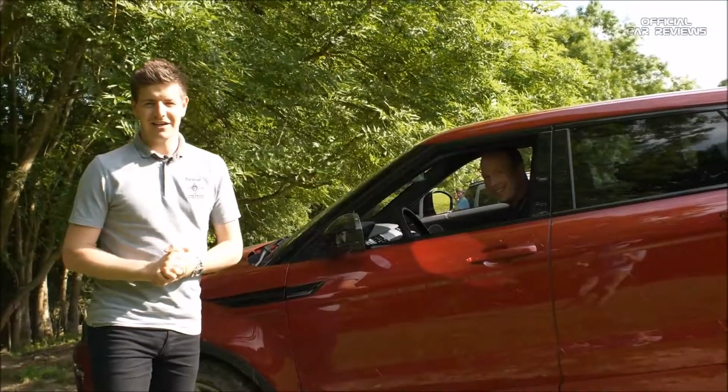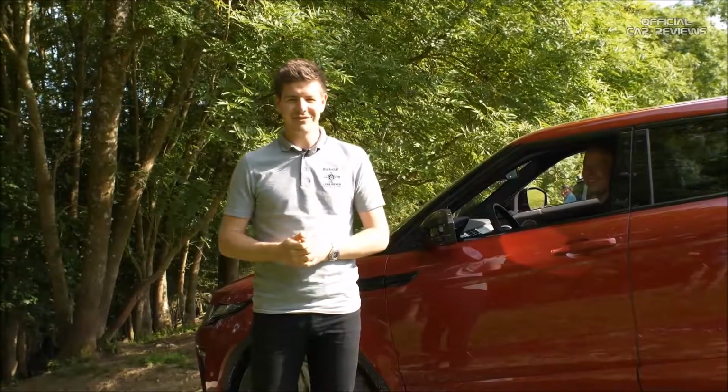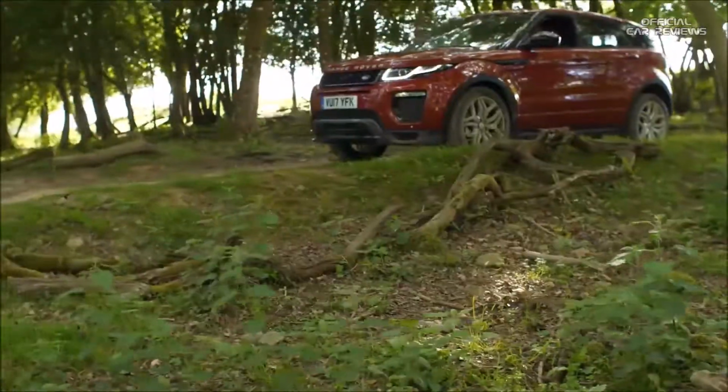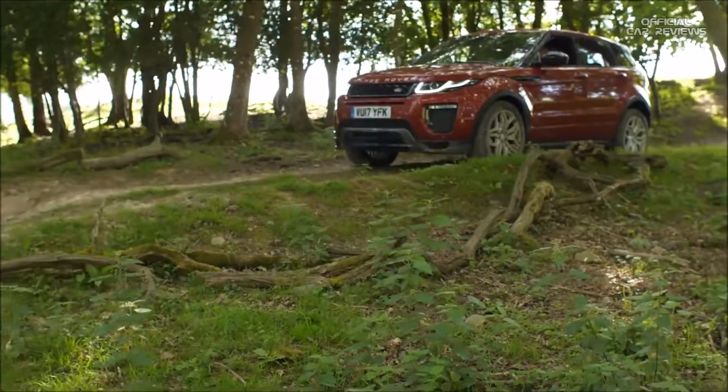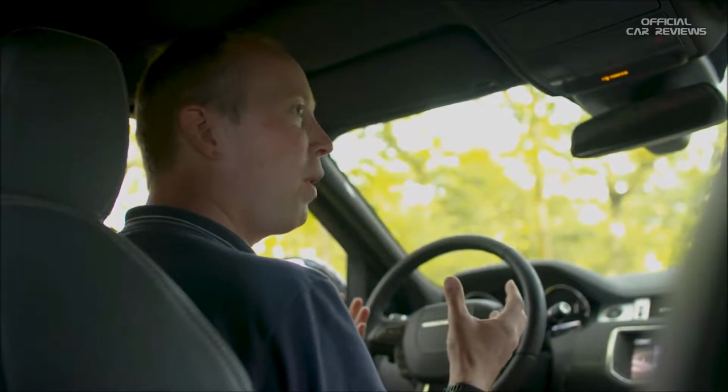Alex will be taking us through the terrain and no doubt scaring the life out of me in a very short while. So let's jump in and let's see what this car can do. So of course we've got the terrain response, so that's allowing us to configure the car for the different surfaces that we might be travelling over.